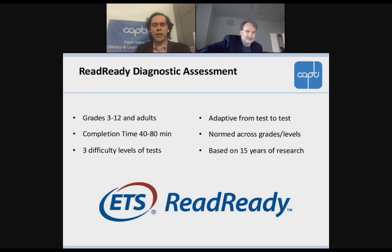And this is why John at ETS and his team developed the Read Ready assessment, which works for students 3 through 12 and adults. It can be completed in 40 to 80 minutes, has 3 difficulty levels, adapts from test to test. It's normed across grades and levels, and it's based on 15 years of research. Everybody says their assessment is most researched. I believe this one is.